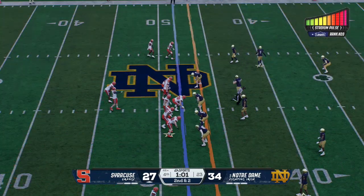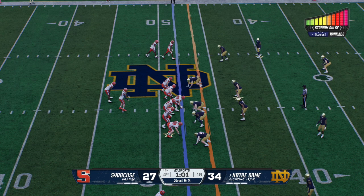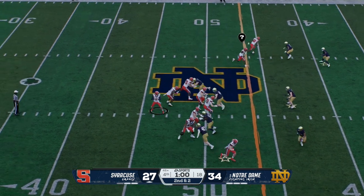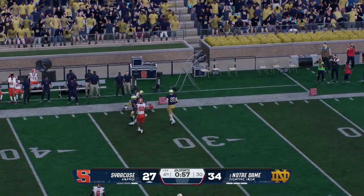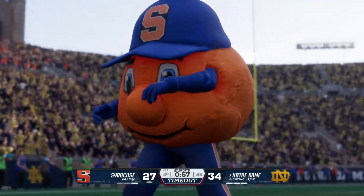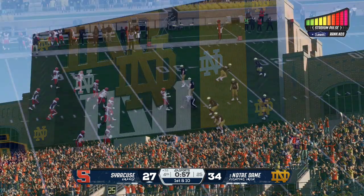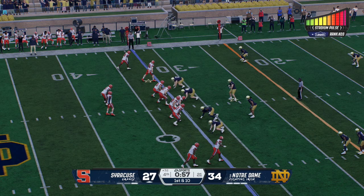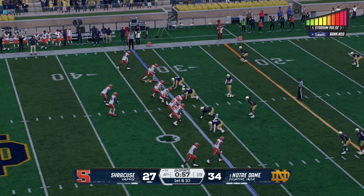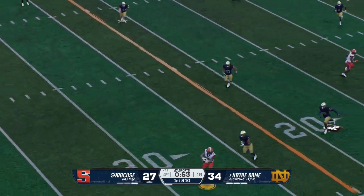The Orange with a ton of options available on second and short. Back to pass. Quick completion on the out route. Brought down at the 32-yard line. Picks up 15 yards on the play and an important first down. Oh, what an exciting finish this is going to be. The offense has it one more time. One last drive, and time is winding down.